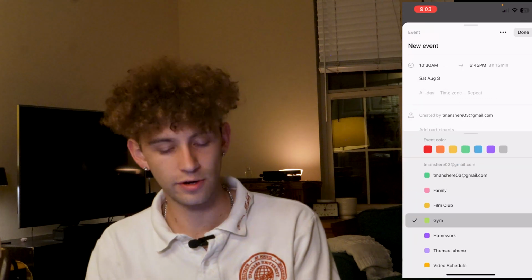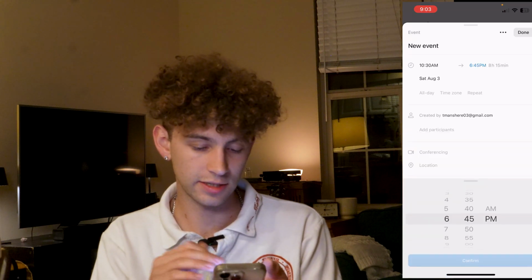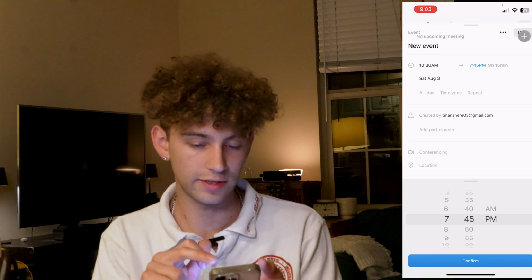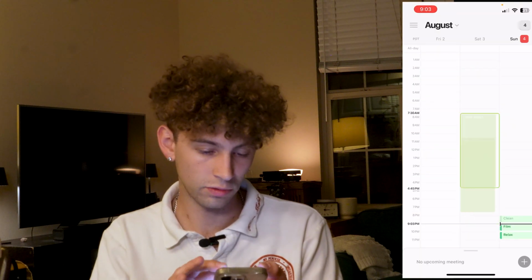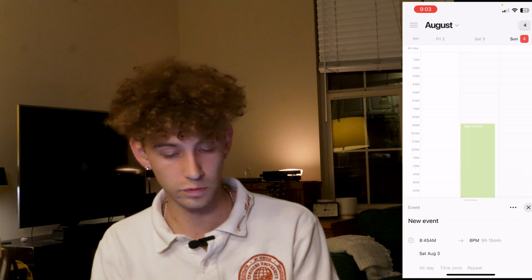and I can even add the calendar it should go into, and I can add it to any of my Notion databases if I'd like. And it's just nice that I can go here and drag the time out if I didn't quite get it right with my fingers. And the dragging feature is really nice, and you can triple click to copy the event and drag it over, which is super nice as well.